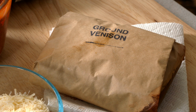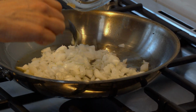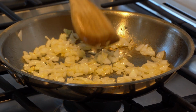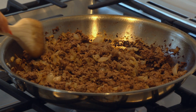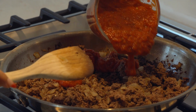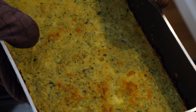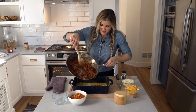While the zucchini's in the oven, it's time to brown our venison. First step is to saute the onion. And one thing you want to do with the onion is just sweat the onion or cook it until it's translucent. You don't want to brown the onion because it'll overcook. And so it looks like our venison is ready to go here. Our venison is nice and brown. We're going to add in our pizza sauce, approximately 15 ounces, which is about 3/4 cup. Look at this crust. Delicious. Venison is browned and our crust is done, so it's time to assemble our pizza casserole.